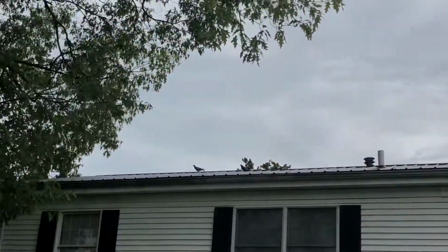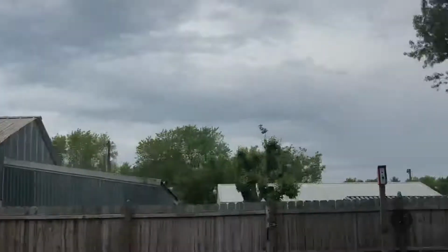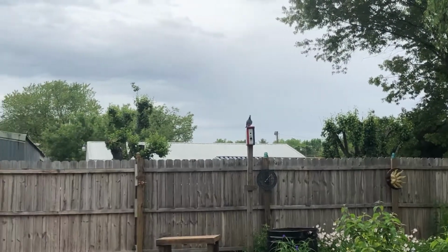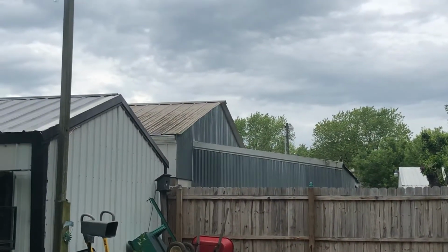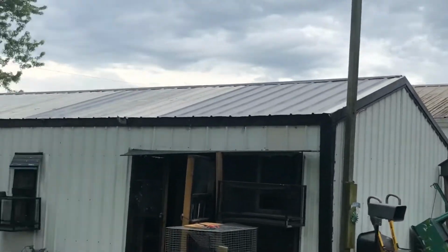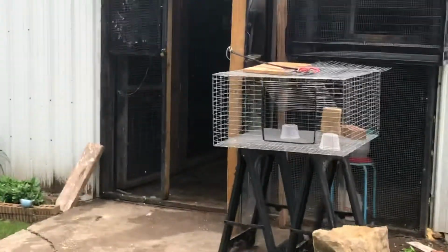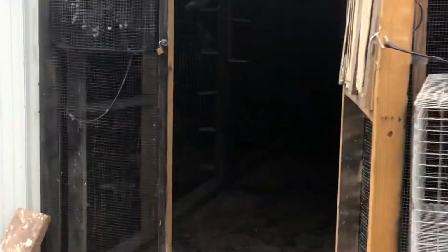As you can see, I got 2 up there on my house. There's a few in the tree huggers. There's one flying right there. Over on that building, that far right building there is my neighbor's. And of course, this is the pigeon loft here. Excuse the mess, I'm busy trying to clean this up here. All right, like I said, they're all out. Let's see what happens today.